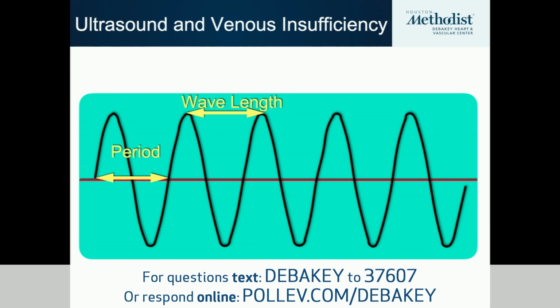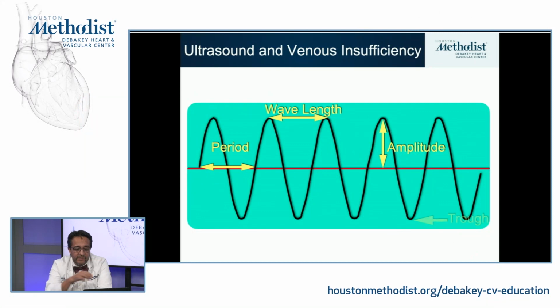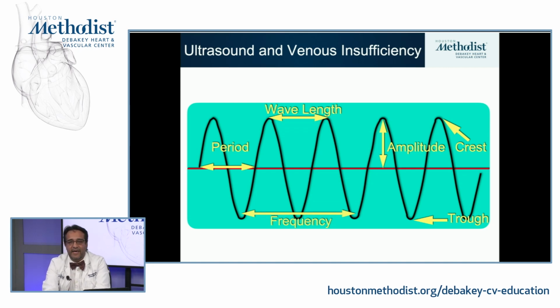Now, the wavelength is in relation to distance. It can be confusing because the wavelength in this slide, for example, is at two similar points, and that can be a period, correct? But it's not about time, it's about the distance. So period is about time, wavelength is about distance. This is the amplitude of the wave, and of course there are two areas of the wave that you need to know, the crest and the trough.